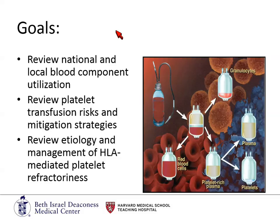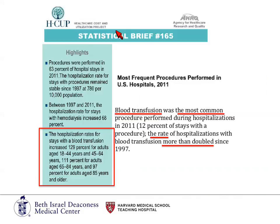And Lisa set me up nicely for this as well, so I'll be able to go a little quickly through some of the testing. So this is a snapshot from a publication by AHRQ that looked at data in 2011, and among much of the information that was presented, they really zoned in on the fact that blood transfusion was one of the most common procedures performed during hospitalizations in that particular year. And in fact, the rate had more than doubled since 1997. So there's a lot of transfusion activity going on.